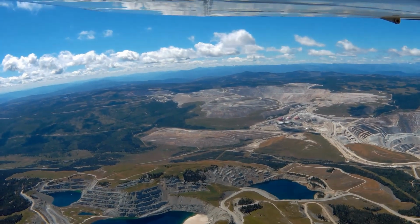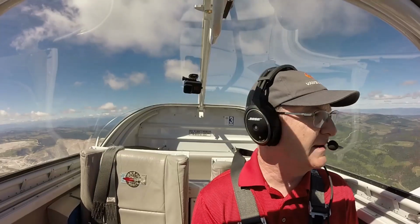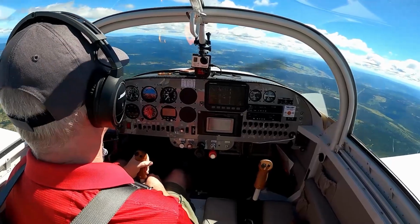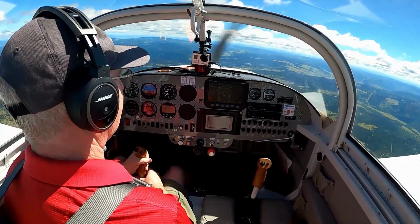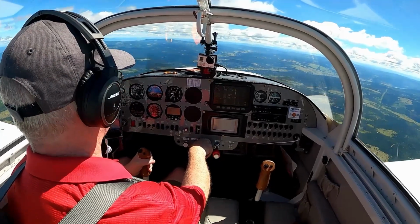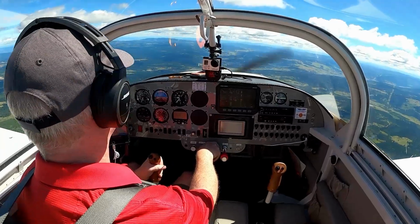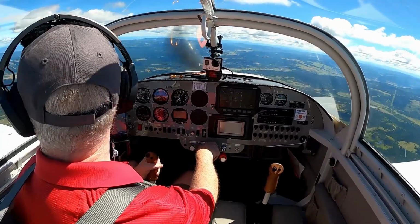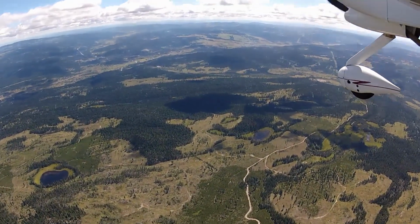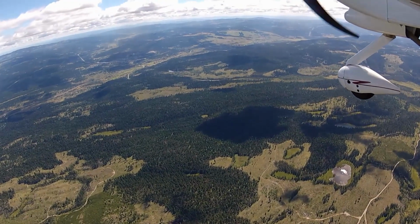Cessna 150, Foxtrot Victor Delta Tango, Kamloops Radio. There's my buddy Kip. Victor Delta Tango, Kamloops Radio, good afternoon. Runway 27, wind 250 at 5, altimeter 3022, and squawk 0271. Victor Delta Tango, roger, runway 27.